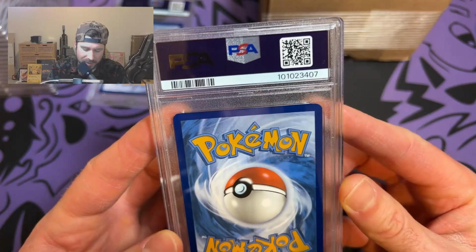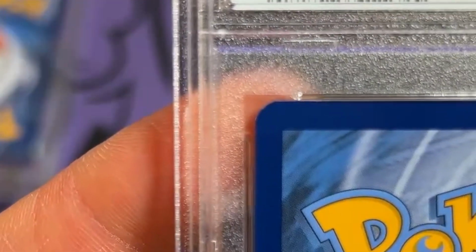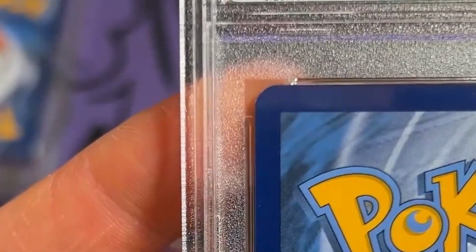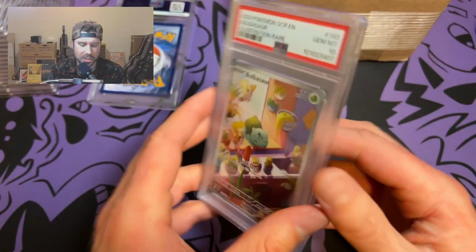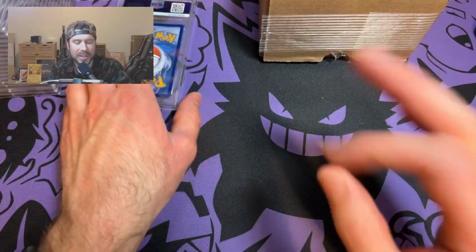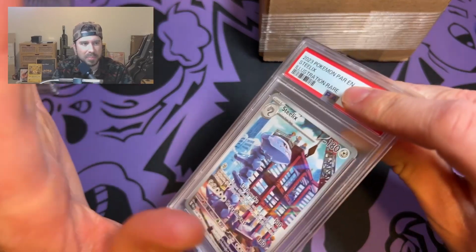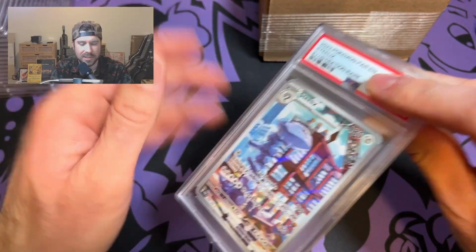Trying to remember if there was anything that I even saw defects wise. Tiny white speck right there in the corner. But I figured that it was small enough that we were good to go, and sure enough we were. So you can have a little bit of white, just a little bit, and be okay, right? A Gem Mint 10 is not a completely perfect card. It's a very, very solid card.